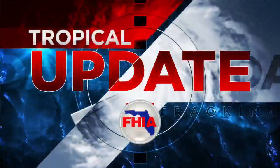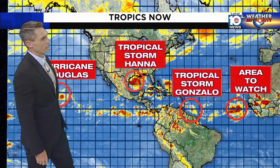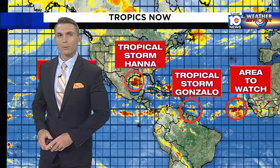Yeah, look at this satellite image, all right? We have two tropical storms in the Atlantic. We have a hurricane in the Pacific, and we have an area to watch off the coast of Africa. We will start with Tropical Storm Hanna.